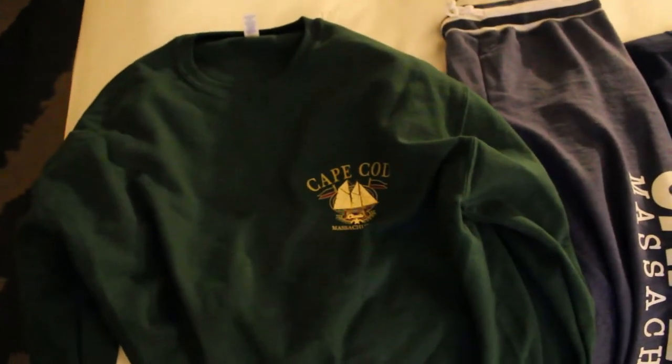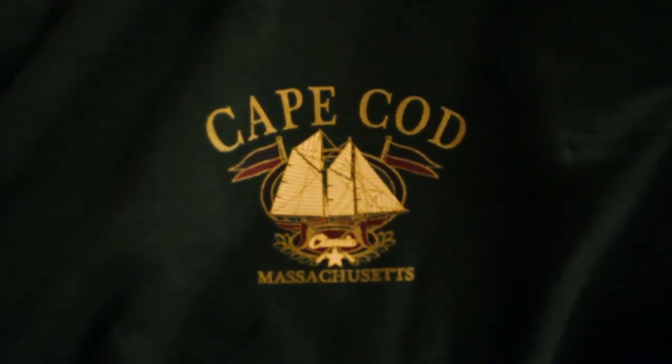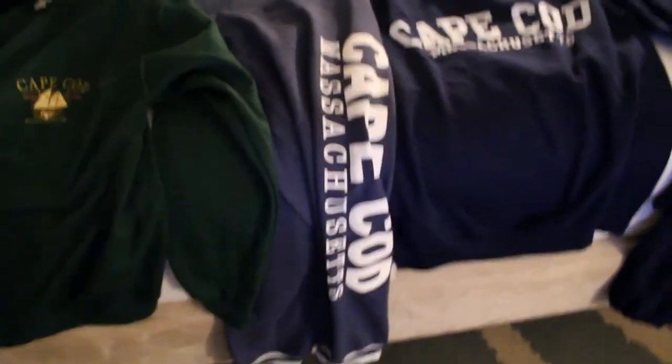But I did get a Cape Cod sweater, a green sweater. It kind of reminds me of Hogwarts or something. It says Cape Cod, Massachusetts with a ship on it. And then we got a Cape Cod, Massachusetts sweater for my brother's girlfriend, and my mom got Cape Cod sweatpants. I hope you guys like the little haul.